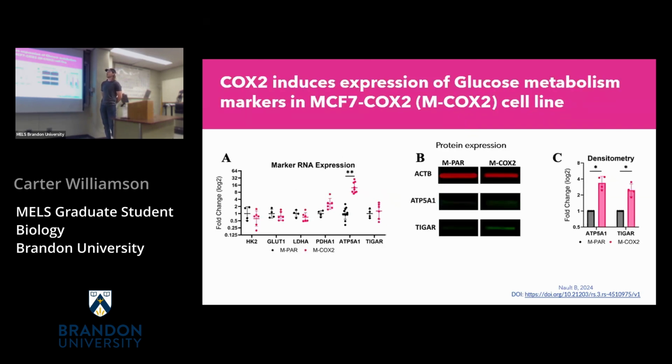Additionally, we've shown that COX-2 expression alters the expression of different metabolic markers related to glucose, such as PDHA1, ATP5A1, and TIGAR. We've done that through RNA expression, shown here on the left, showing the changes in expression, the pink being the COX-2 high cell lines, the black being the parental or not overly expressing COX-2 cell lines. And this has also been confirmed in Western blots, showing that these proteins are significantly upregulated.